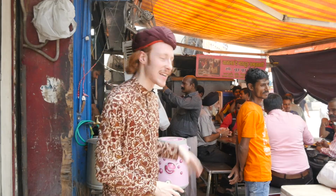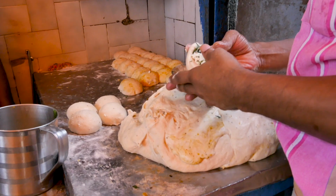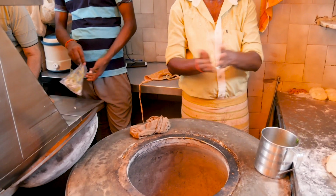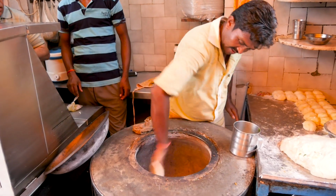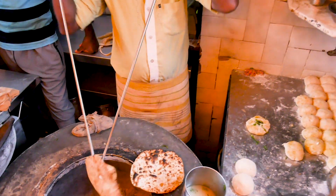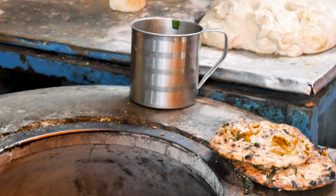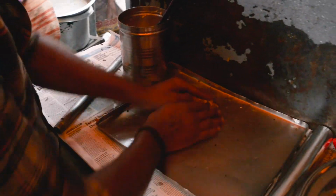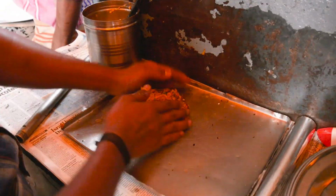As you can see, it's packed. There's barely a spot for me. I think they'll make room for me. Let's check it out. The naan starts out as a dough that is stuffed with potato and cauliflower. It gets tossed out onto the walls of the tandoor. 2 of the naan are stacked on top of each other, then painted with butter, then crushed by hand, then painted with even more butter.